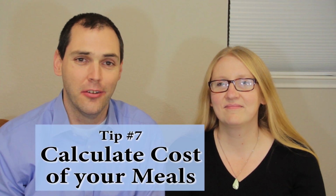Tip number 7 to help you frugalize your menu is to calculate the cost of your meals. You probably won't want to figure out the cost of every meal every day, but having a basic grasp on how much a meal costs will help you make your menu more frugal. It's also a good way to be aware of how much you're saving by eating at home.